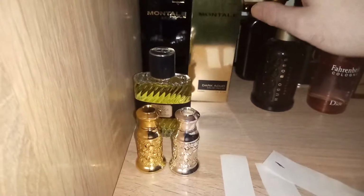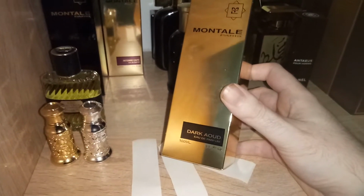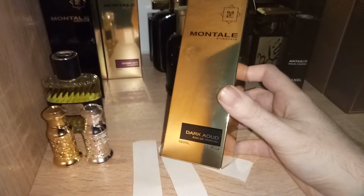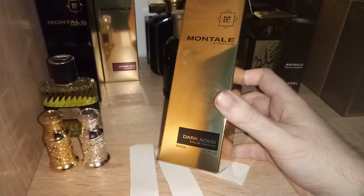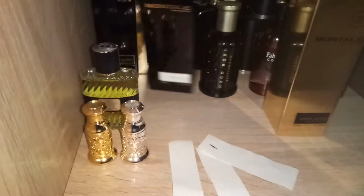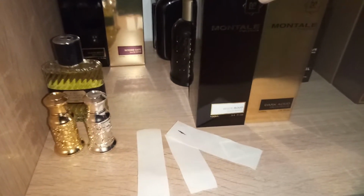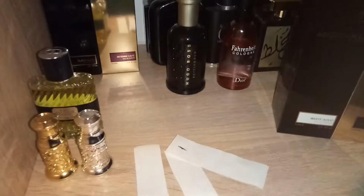So, onto the new Montales. Dark Oud. This one was so familiar when I first sprayed it. I was like, I've smelled this before. But honestly, it just smells like a very good Oud Attar. This is literally an Oud Attar in spray form. This is right up my street. White Oud. White Oud is very usable. You can use that every day. It's not a really intense sort of smell.